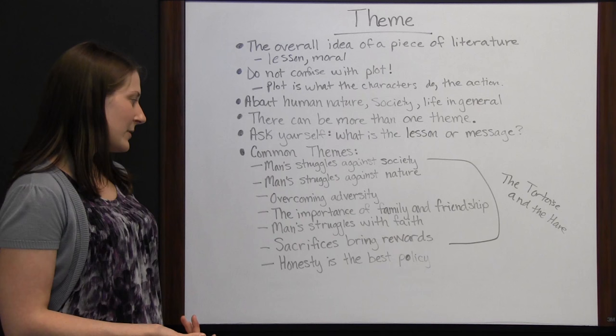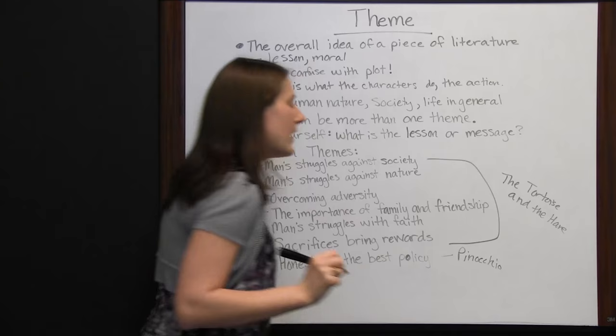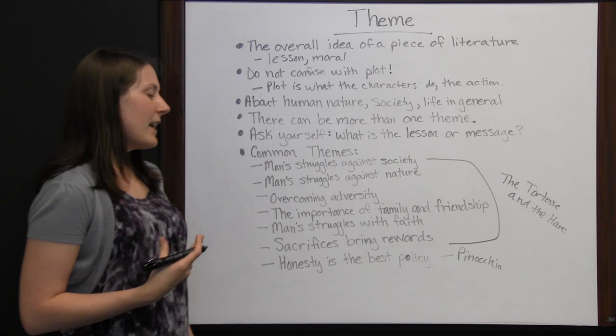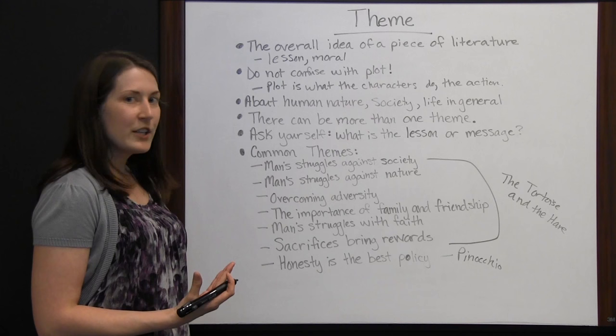Now, honesty is the best policy. I couldn't really come up with one for that, but you can always look at Pinocchio. Pinocchio, every time he told a lie, his nose grew. It was not a good thing. Every time he lied, something bad happened to him. I won't ruin the whole story for you, but everyone knows about the growing nose, which is a sad punishment for someone who is not using honesty. So it's showing you honesty is the best policy.